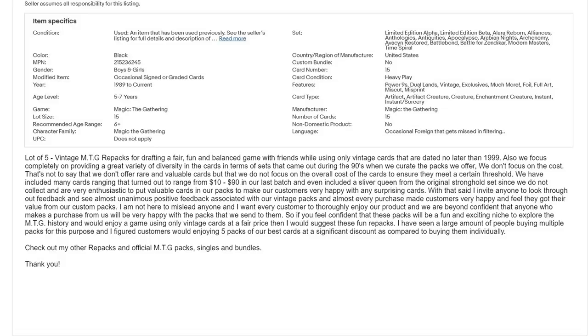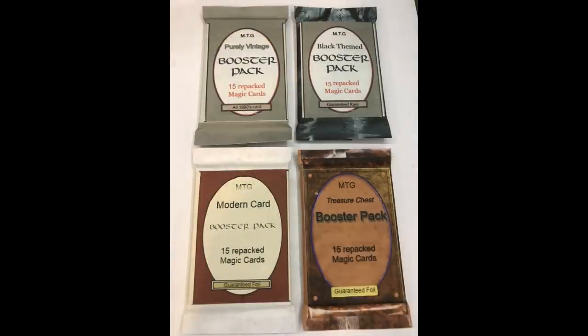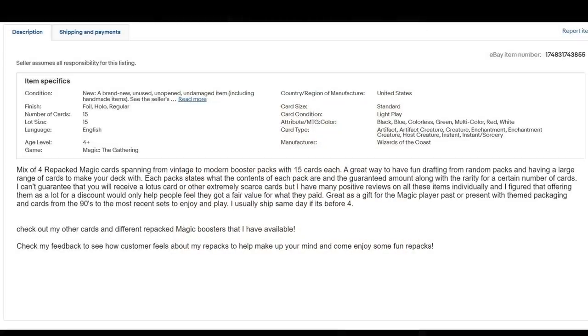And then we're on to the second one here, which is from the same exact seller, AsoCab. Four booster lot repack, Magic the Gathering, MTG, 15-card booster, Mythic Rare. I'm going to be actually drafting this tonight with my girlfriend, or my wife, I should say. My fiance. She's all three, you know. She mostly just puts up with me. But this one, a mix of four repacked Magic cards spanning from vintage to modern booster packs with 15 cards each. A great way to have fun drafting from random packs and having a large range of cards to make your deck with. This one was a lot cheaper. It's only $25, or $24.99 plus $1.99 shipping.